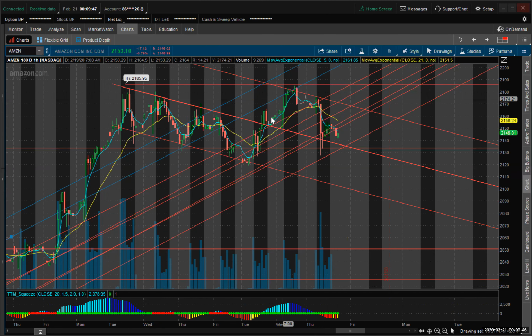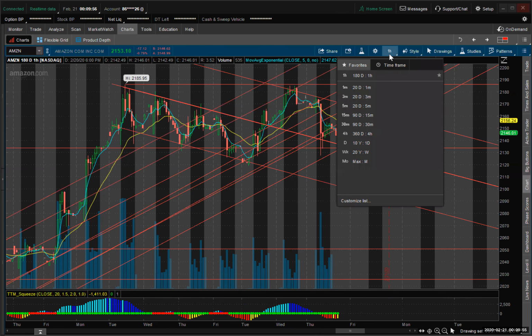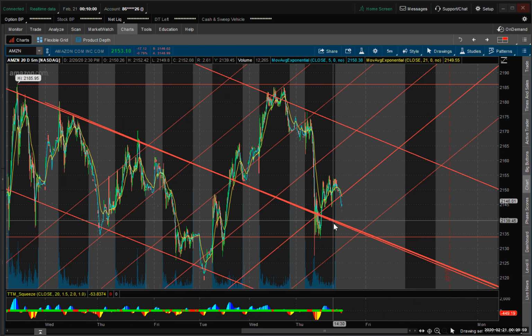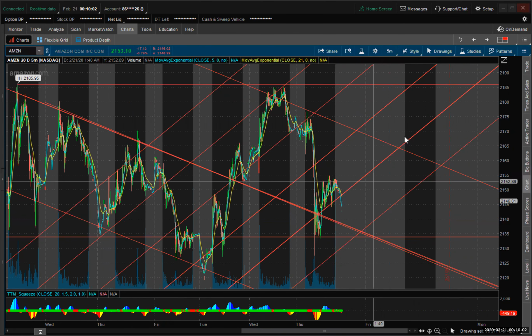Downtrend channel, changed lanes, ran right up, ran back down. Let's see if we can get a run up into this level, and it'll give us some framework to continue. So if I switch back to a 5-minute, it's probably going to screw up the lines. No, not too bad. Okay, that's our target.